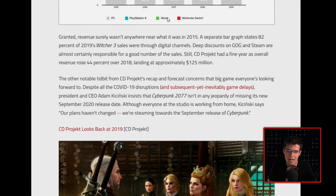A separate bar graph states 82% of 2019's Witcher 3 sales were through digital channels. Deep discounts on GOG and Steam are almost certainly responsible for a good number of the sales, but still, CD Projekt had a fine year as overall revenue rose 44% over 2018, landing at approximately $125 million.